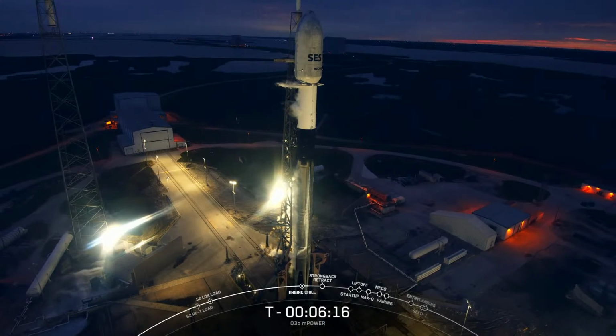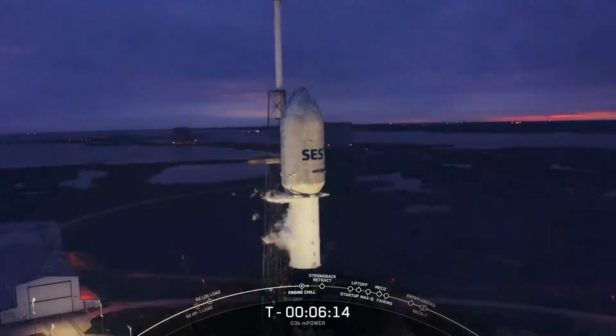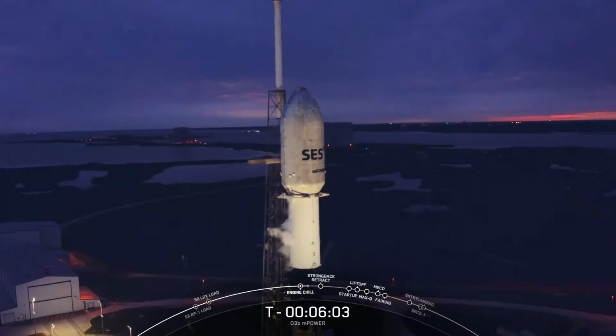RP1 load complete. The satellites are safely enclosed inside the 17-foot diameter payload fairing, which is that large barrel structure at the top of the vehicle, the nose cone, right above the second stage. It's made of a carbon composite material, and it protects the satellites on their way to orbit. We'll jettison those fairing halves approximately 3 minutes and 20 seconds into the flight.